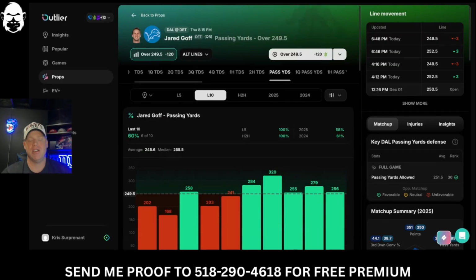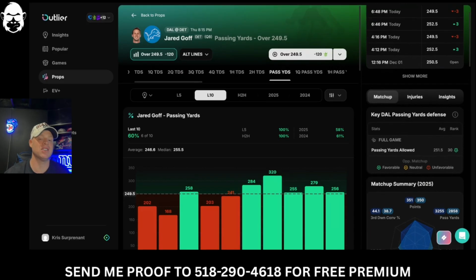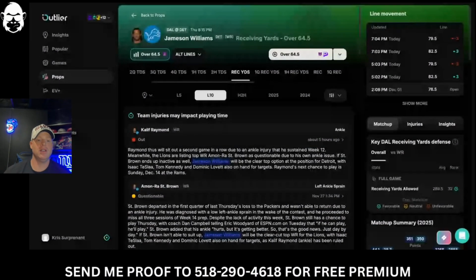We love Jared Goff. I know Amon-Ra is doubtful for this game. I understand that, but he'll still find the weapons. He doesn't have Sam LaPorta or Amon-Ra. He didn't last game either, and he still broke 256. I think Dan Campbell will have a game plan, and Jared Goff will be a big part of that, and we like him for over 250 yards in this game.